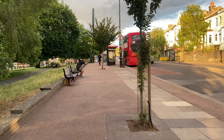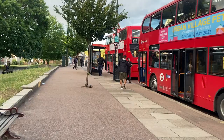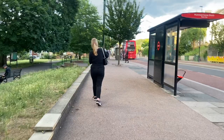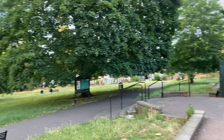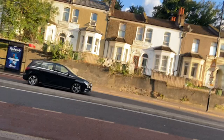So guys, and here is one of the bus stops, the bus just moving in. People getting on. So guys, I'll be ending this video here.